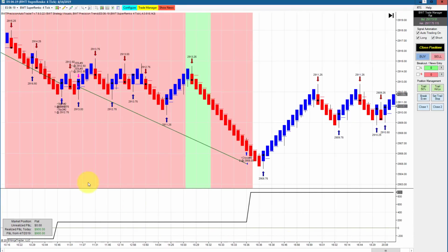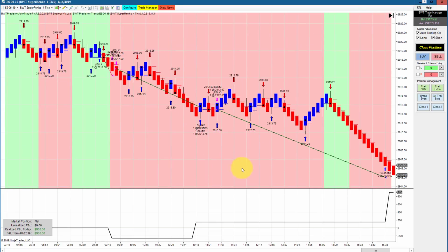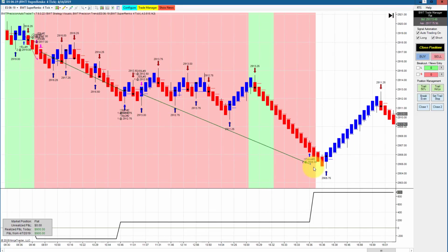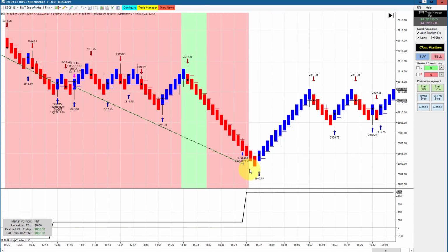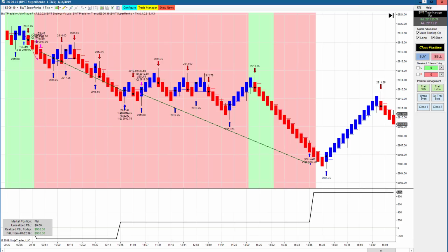But just a beautiful chart here, 1 loser and 2 nice winners, ultimately hitting its goal at the low of the day right here.